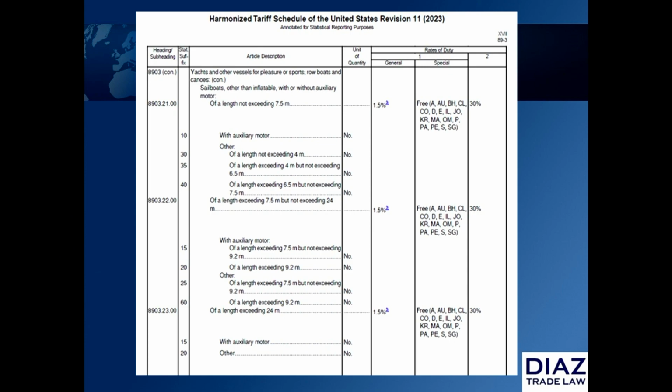So we're going to go ahead and skip down to the next applicable subheading, which is going to be of a length exceeding 7.5 meters, but not exceeding 24 meters. So the pertinent duty rate for that is going to be 1.5%. Now, this is a perfect example of that bad boy, bad girl country list, because as you can see, if you were to import that sailboat from Korea, Russia, China, Belarus, you would be facing a 30% duty rate, as opposed to if you were just to import it from, let's say, Italy or any favored country, it would be 1.5%.